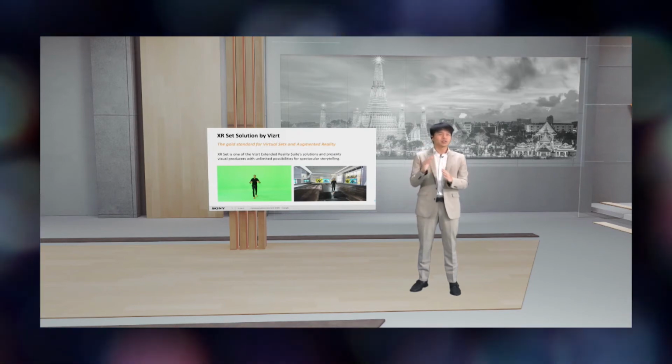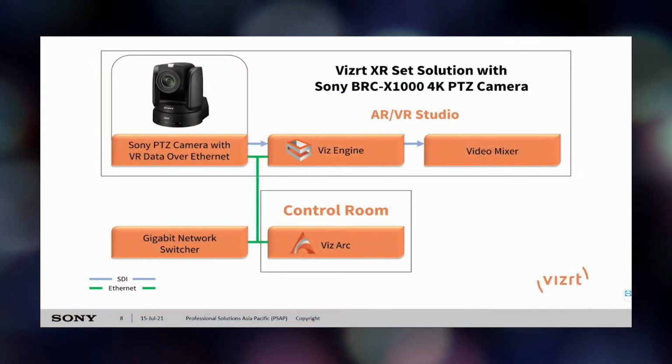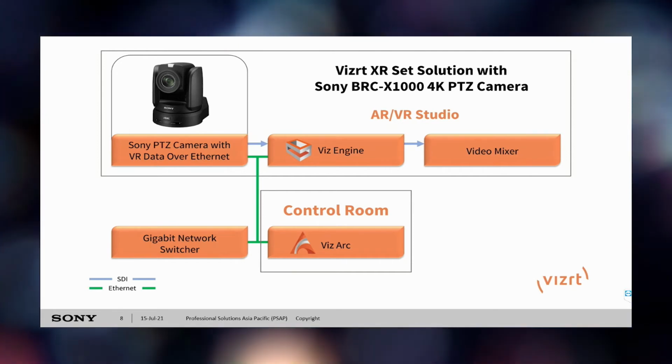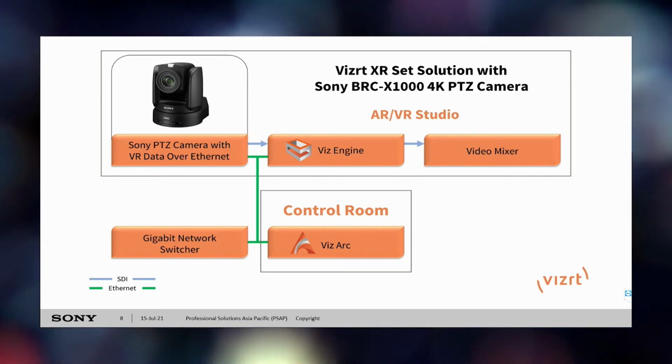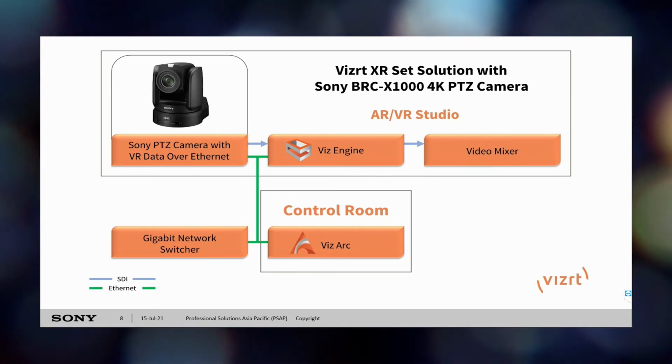Now let's go into a little more technical detail on this kind of setup and how it actually works. And here we have a simple workflow diagram picturing all the components in this studio setup. First off, we have a brand new Sony PTZ camera, which relays its tracking data via SDI to our Vizrt Engine, which is the core render engine of all of Vizrt's solutions. And the Vizrt Engine is then connected to a vision mixer to create this virtual scene. The PTZ camera is also connected to Vizrt ARC, or AR controller, through Ethernet. This in turn allows us to control the AR elements on the fly.